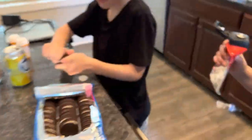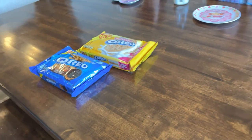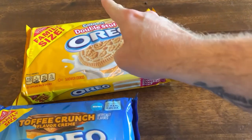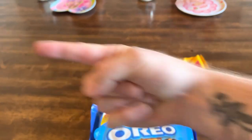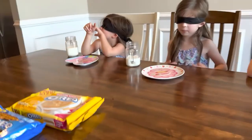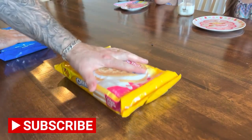Okay, guys. This is what we're gonna do. We're gonna scrape the Oreo. All right, we're down to three more packs, guys. We have Toffee Crunch, we have Vanilla Golden Stuffed, and then we have the regular ones. All right, let's make this really easy. I think we're gonna do this one right here, okay?